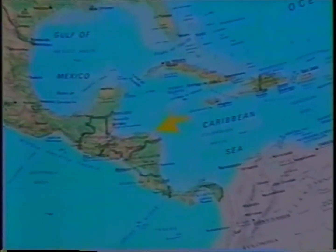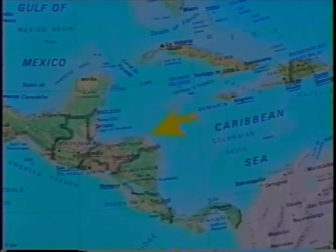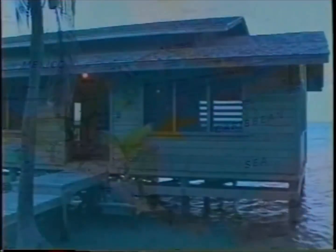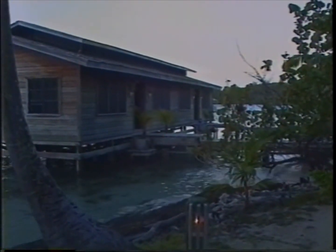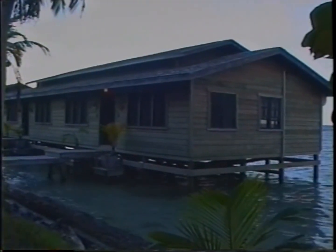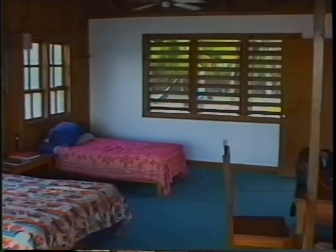Our destination is Cocoa View Resort on the island of Roatan, which lies 40 miles off the coast of Honduras in Central America. The resort has various accommodations, with some rooms built right over the water. The rooms have ample space for all your diving gear.